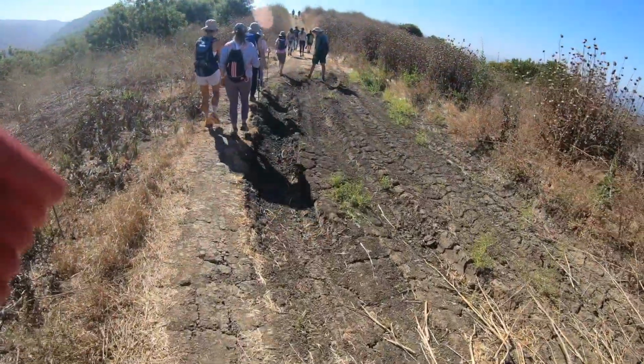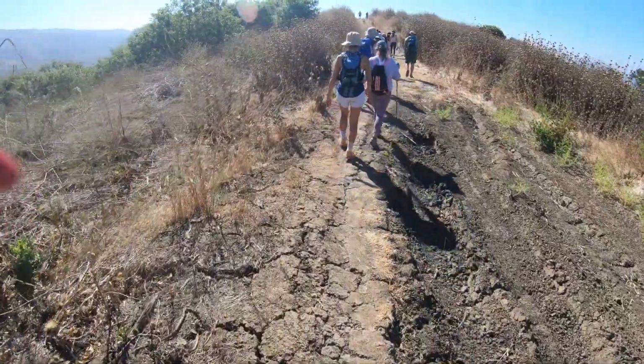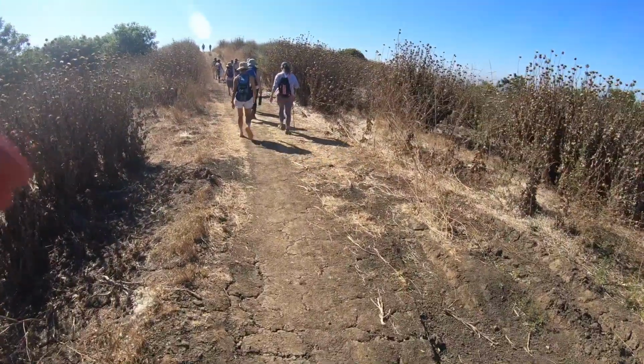Every now and then on the trail you'll see where it's broken up like this. I guess great big trucks going by, but it's still manageable. You can still get around it, and so that's good.